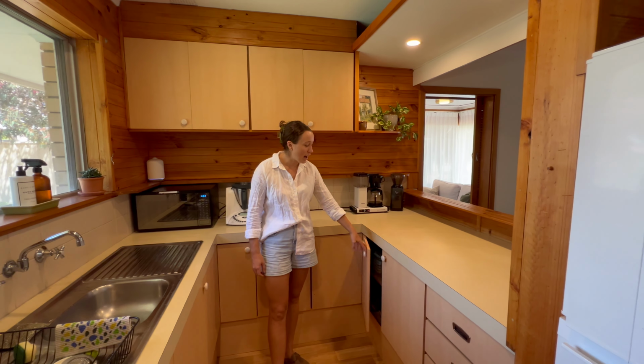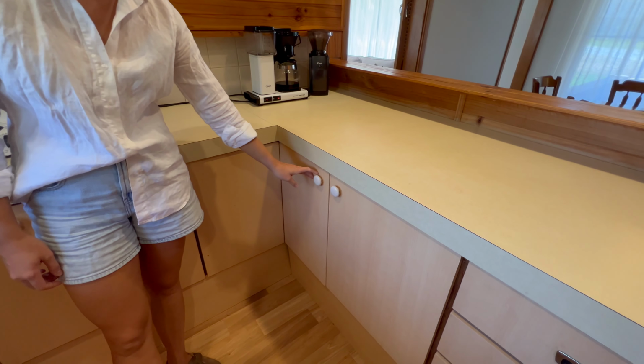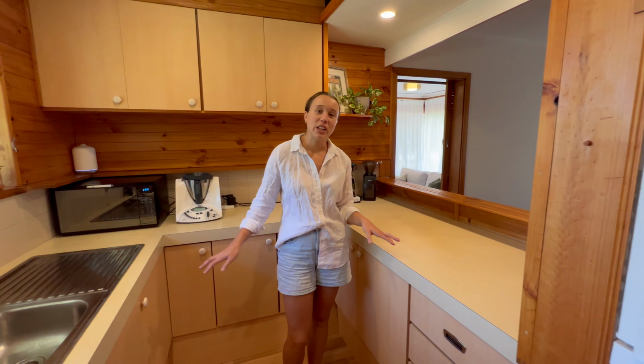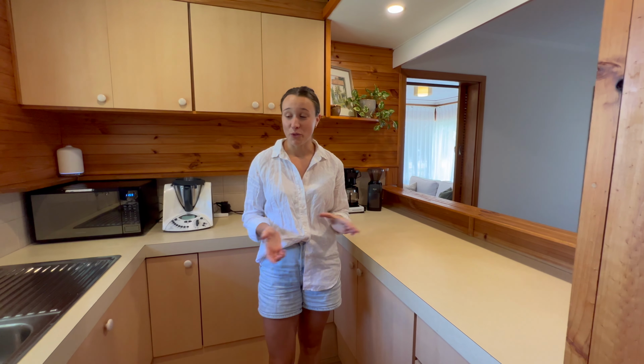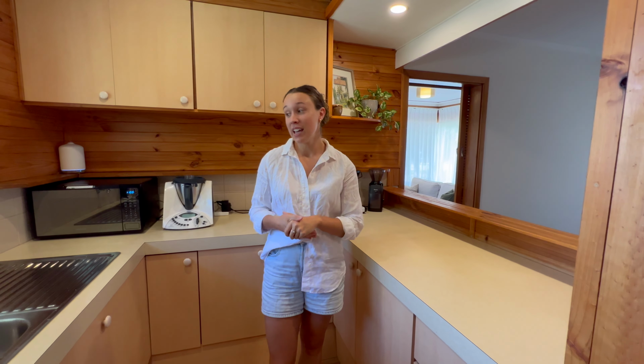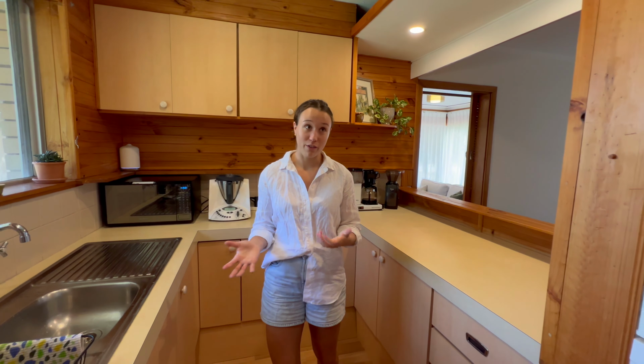The cupboards are not very fun. They are terrible actually. This kitchen, originally I thought she'll be right, and now as I've lived in this house, I've realised the kitchen is definitely going to need a reno ASAP. So right now we're just making do and enjoying the cabin vibes.